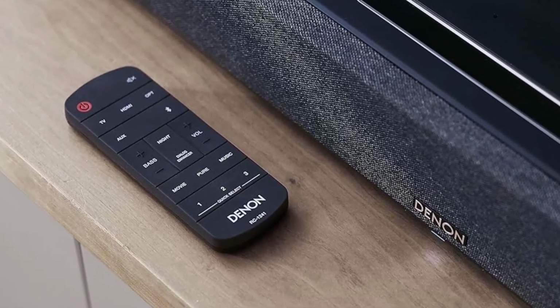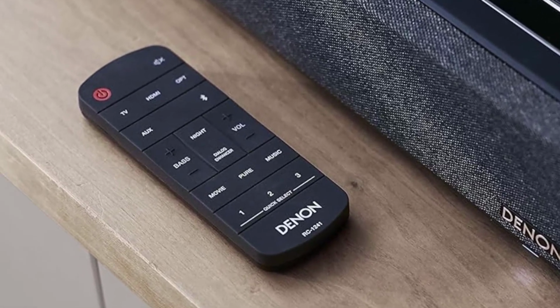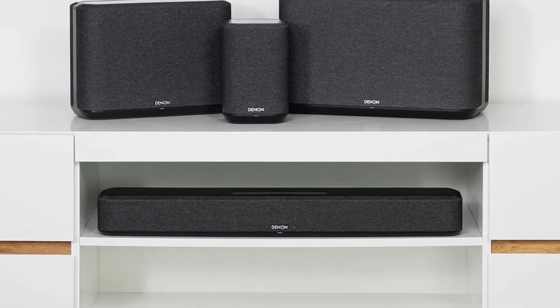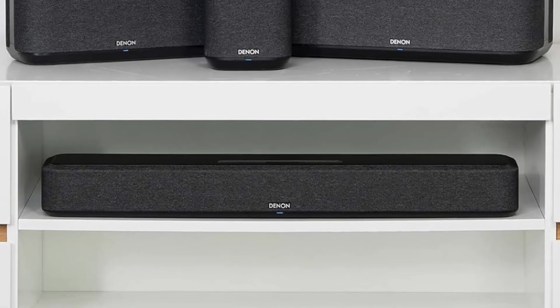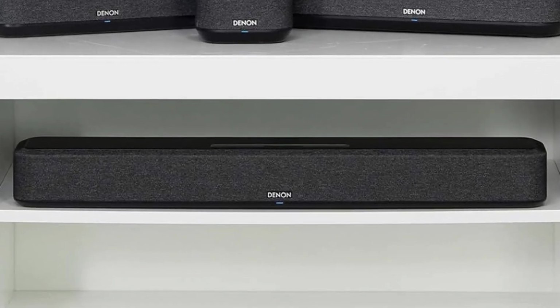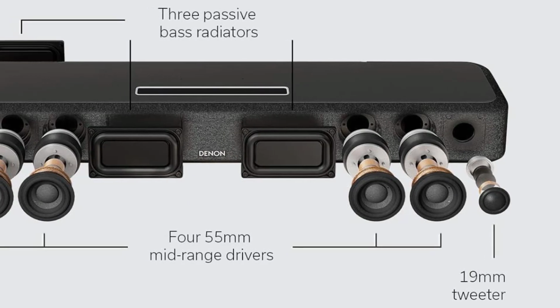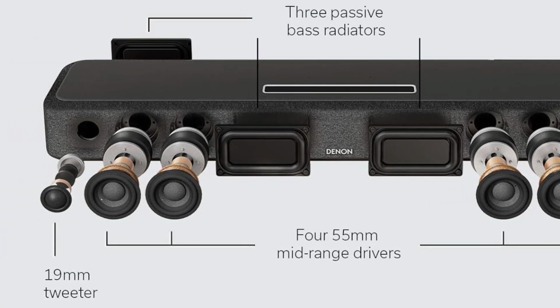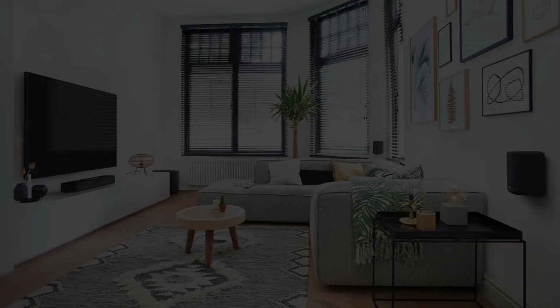While the 550 does come with an IR remote, you can control it from the touchscreen on the bar itself if you lose it behind the couch, and you will need to connect to HEOS via the rear of the soundbar on setup. The HEOS app also lets you switch between differing Dolby Atmos modes. Inside are 2 tweeters, 4 full-range speakers and 3 passive radiators.